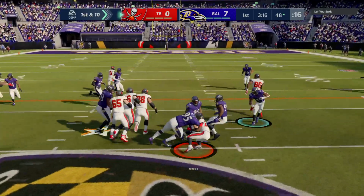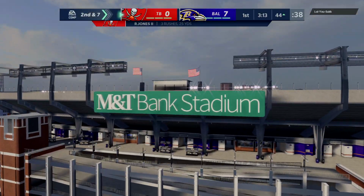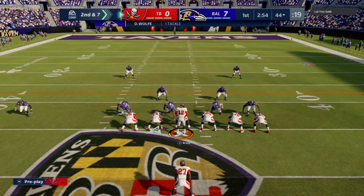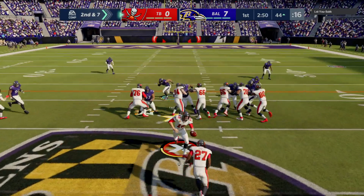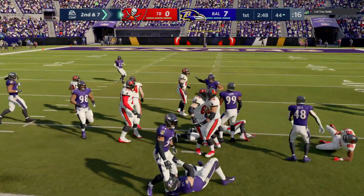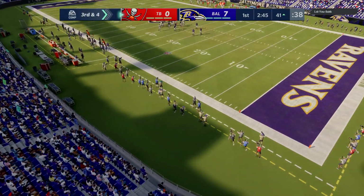Brady gives this one off to Jones. Ronald Jones. 3 yards on the pickup there, and it'll be 2nd down. Brings up 2nd and 7. Now Jones. 3 yards on the pickup. That's going to set up an interesting 3rd and about 4 to go.